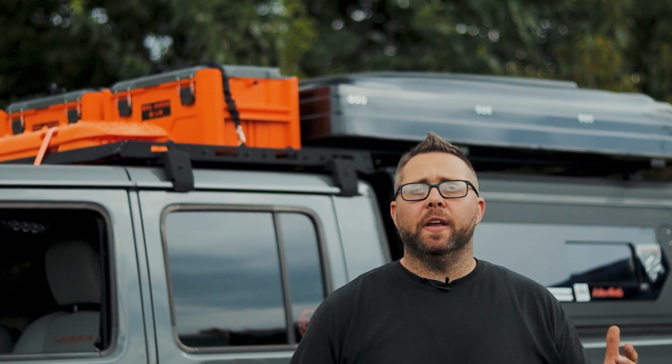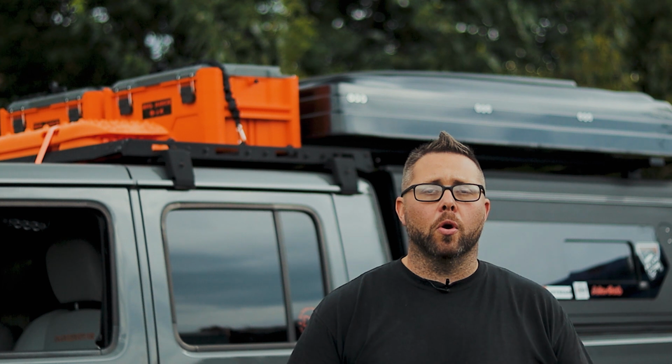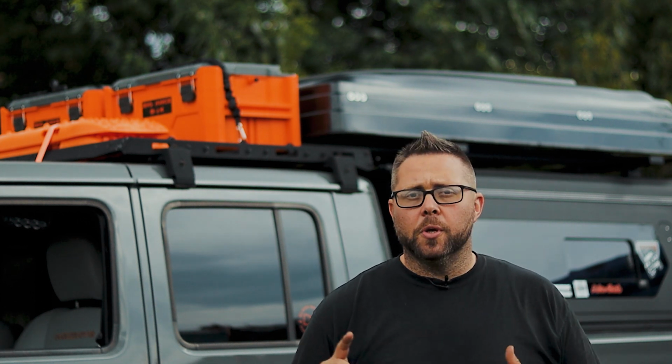It has massive space when it's opened up. It keeps you up out of the elements, so if it rains, you're not going to be stuck in the mud or rushing water, and any woodland creatures that are scurrying about on the ground are absolutely not going to be able to get to you when you're tucked away nicely up on top of your vehicle. Now, with that said, watch your step. The first one's a doozy.